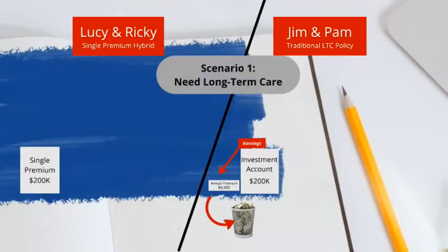So let's take a look at the first scenario. Scenario number 1, where they need long-term care. So let's suppose that Lucy and Ricky need long-term care. And let's suppose that Jim and Pam need long-term care. Which couple is going to be better off under this scenario number 1?